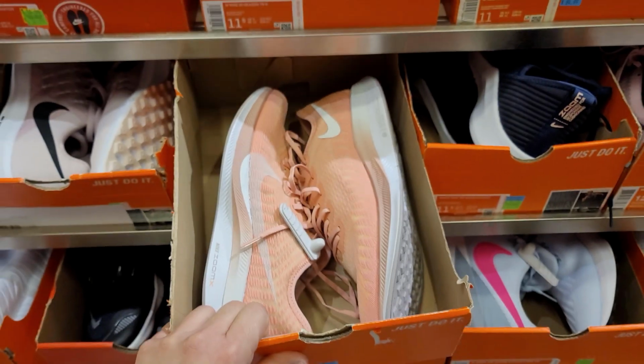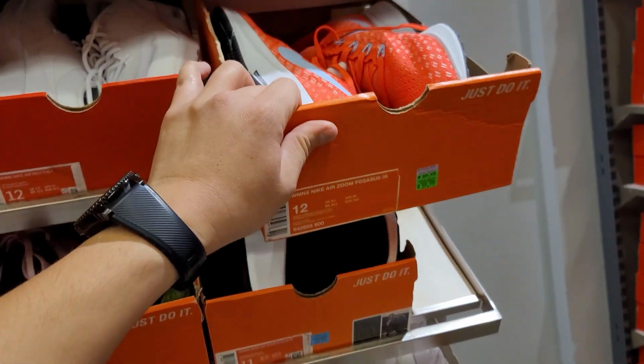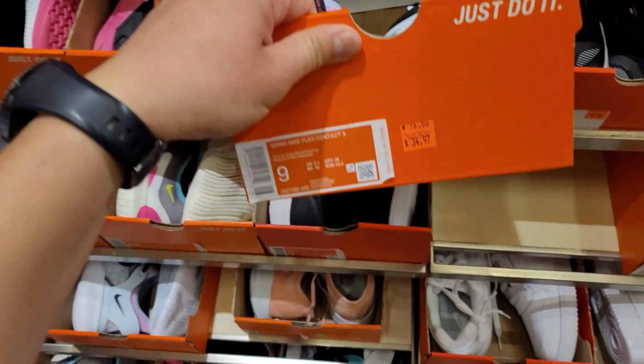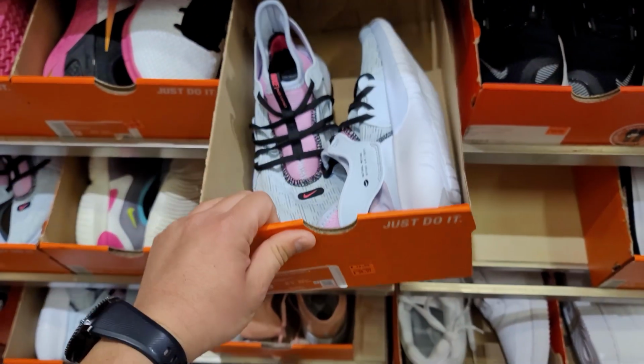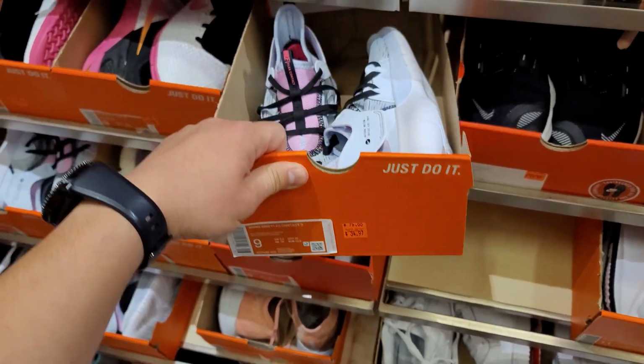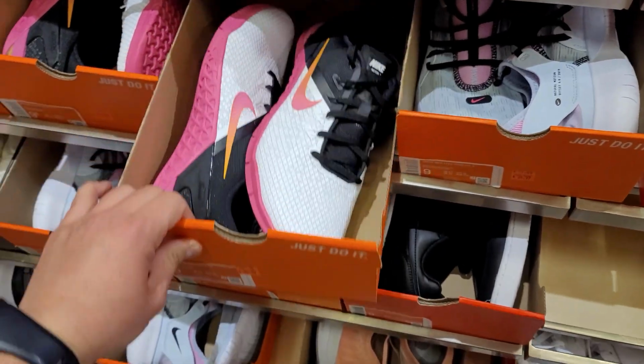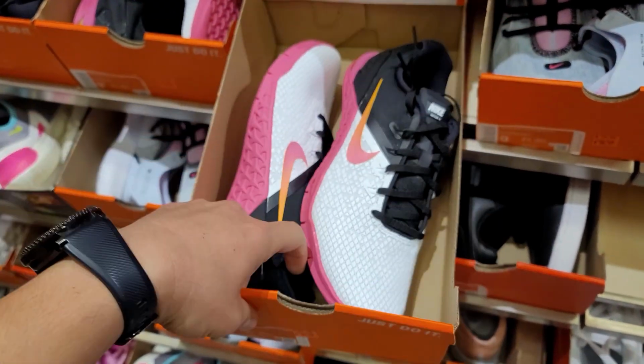The Pegasus Turbo 2 is going for 85 now. Pegasus 35, size 12, going for 60. Interesting colorway. Size 9s, these are the Flex Contact 3s. Some really good budget shoes, $35. Or really budget sneakers. Wow, these Metcons, $35 for these.